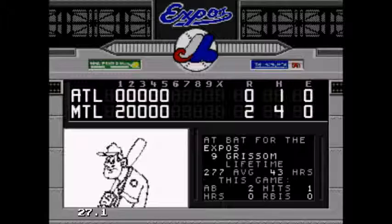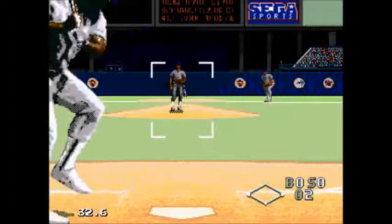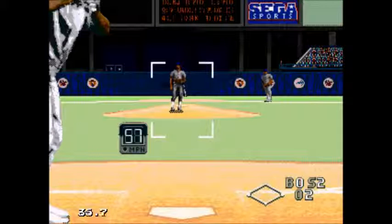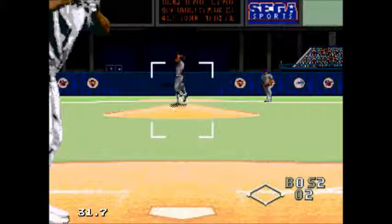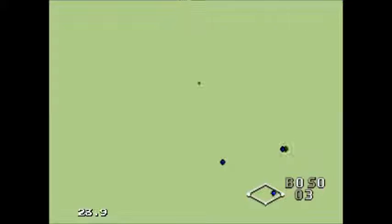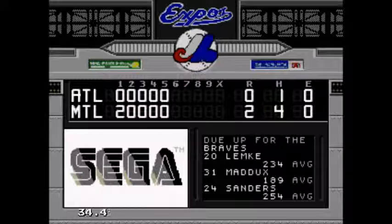Next up, number 9. He is 1-2. It's a drive to right center. You're out! No runs, no hits, no errors, and no one left on. After five innings, it's the Expos 2 and the Braves nothing. Due up for the Braves are the number 8, 9, and 1 hitters.